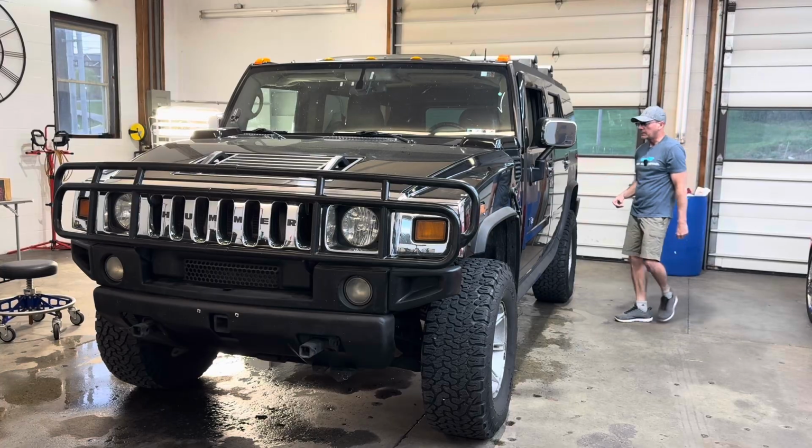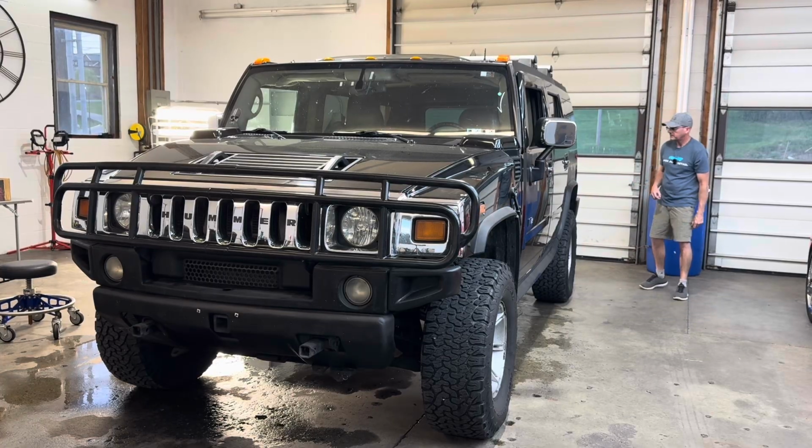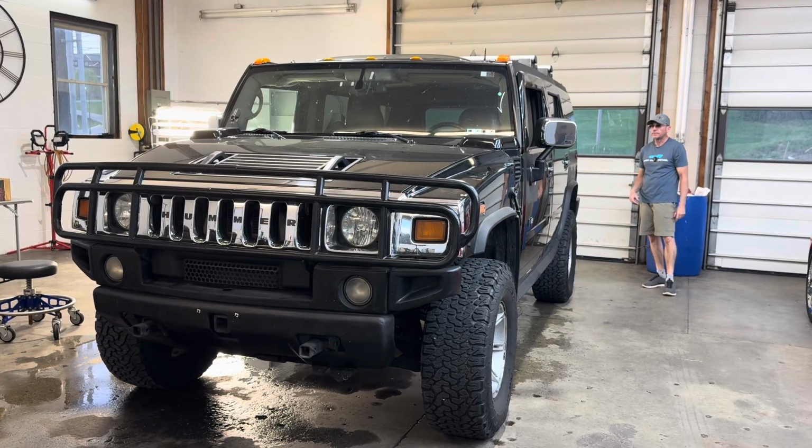What am I going to do with this beast? Lots of PDR work to do, too, to get this flat. Lots of sanding to do to get it flat. More work.